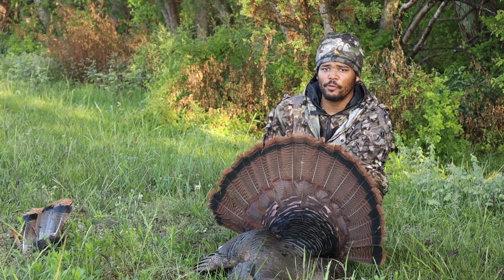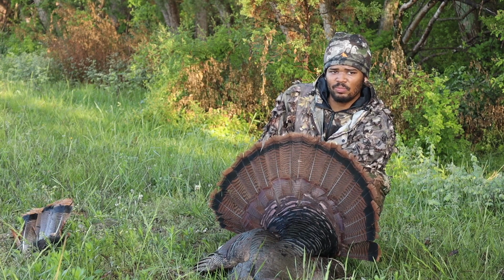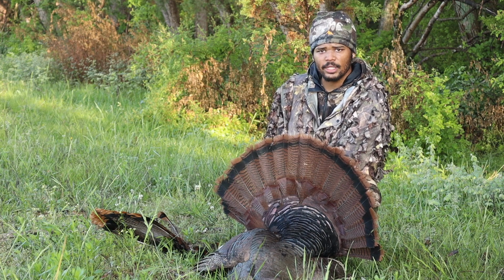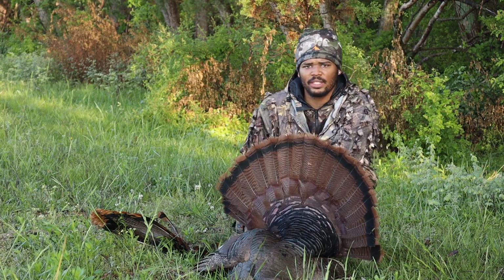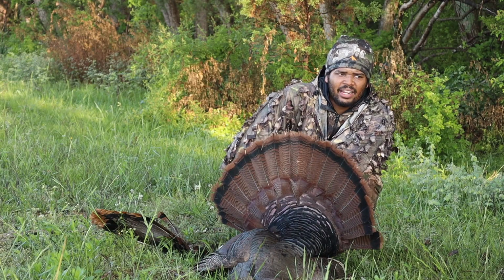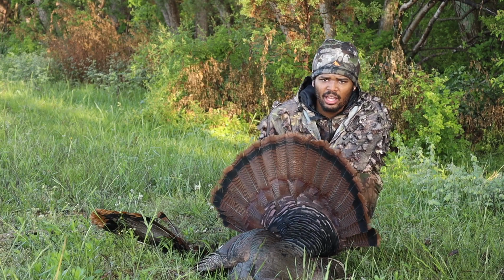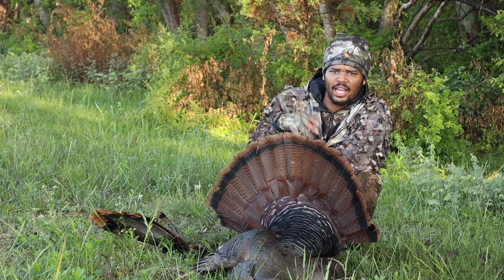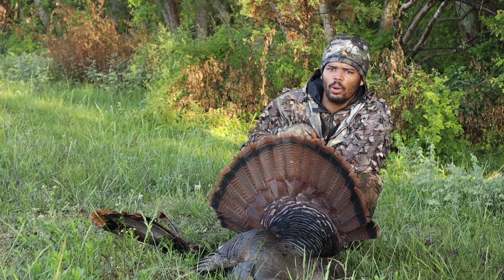So I changed out my bow for the gun. I got within about 200 yards of him, and that's when I started to open up the fan. And he was gobbling, but I couldn't hear him. I couldn't hear none of his gobbling. So eventually, he finally decided to start coming into the fan. And the whole time he was coming, he was going full strut, out of strut, full strut, out of strut, half strut, full strut, the whole way in.